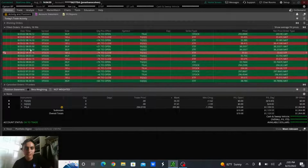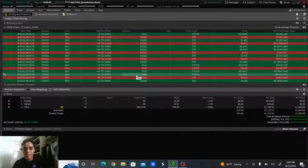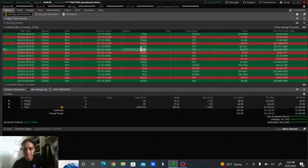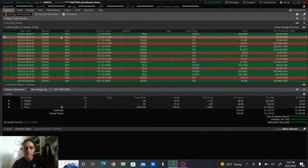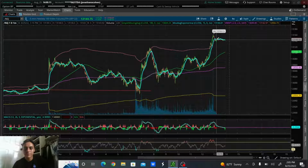These are my filled orders. You guys can see the timestamps that I was trading, the quantity I was trading with, the ticker symbol in the middle, and the price points on the right. Let me explain what ended up happening for me today.